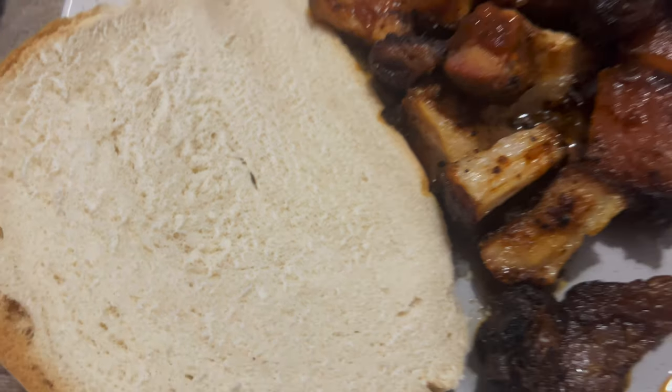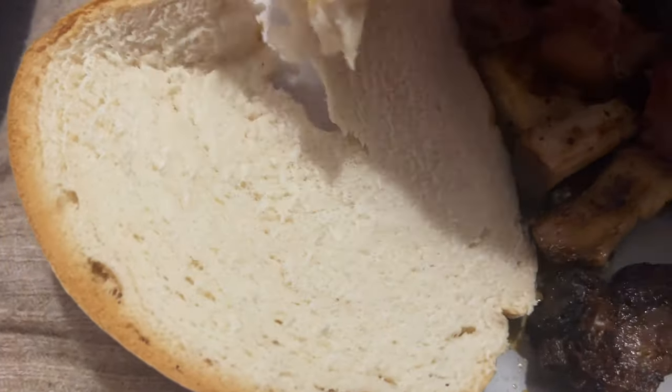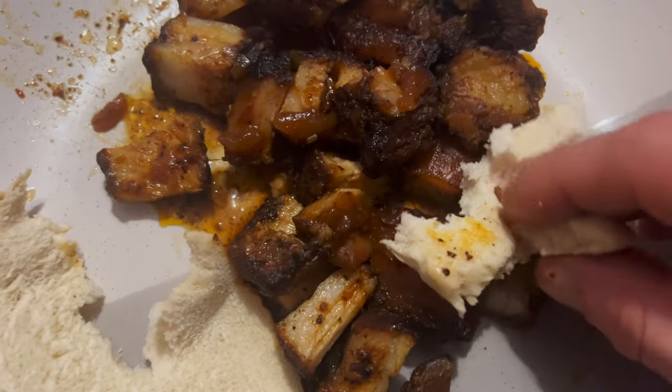And we've got the hard dough bread there from the bakery. I really want to... Actually, let's try this now. Oi, oi. Dip it in that jerk sauce. Yeah. It's definitely giving Jamaica vibes. Isn't it? Mm-hmm. It's definitely giving Jamaica vibes. Let's taste this.